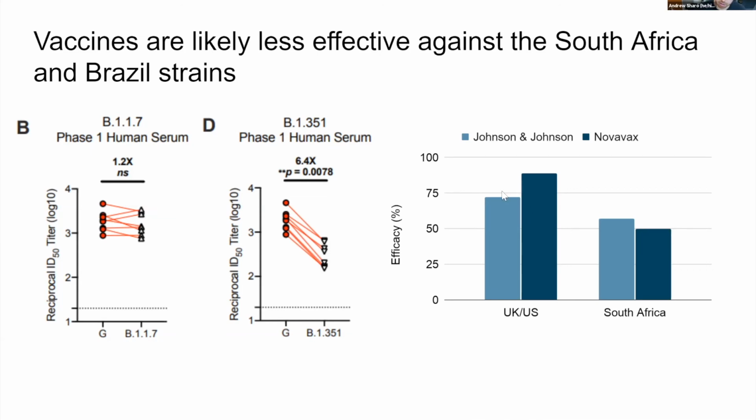But the performance in the UK and US is around 75%, which is really still very good. It's not the Pfizer and Moderna quality, but it's really, really good. And then you can see against individuals in South Africa, where they assume many of those individuals have the South Africa strain, the efficacy drops to around 50%. But that's still really good. I mean, if all of a sudden 50% of people were immune to COVID-19, we'd be in good shape. I want to say that is still really good.